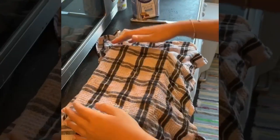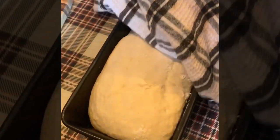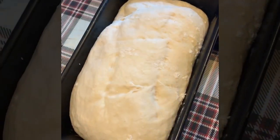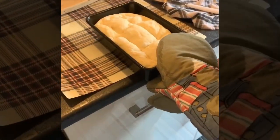Okay, so now we just need to cover it up and leave it for about 20 to 30 minutes. Now we're ready to see. Wow! Oh, well, it's definitely risen. Okay. Oh, that looks lovely. So now we just need to get that in the oven. So now we're ready to put it in the oven.